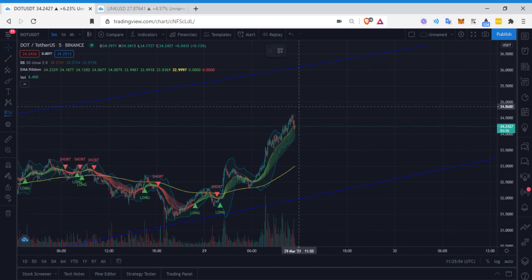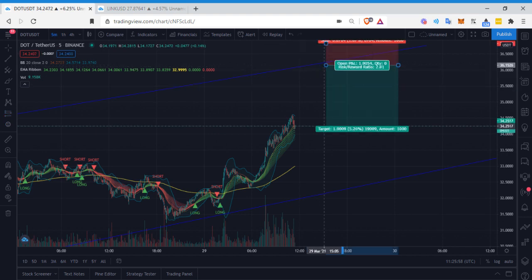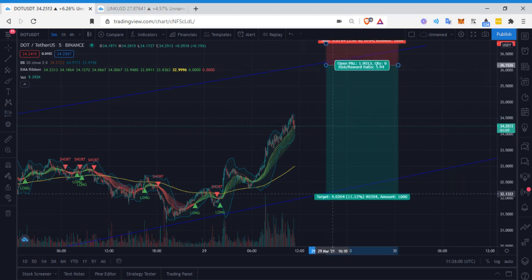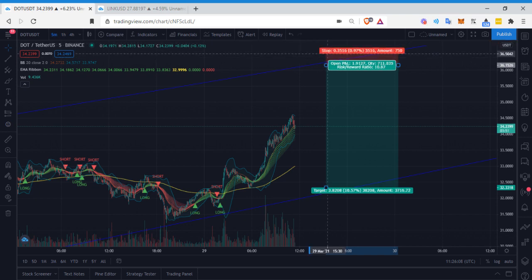So you would hit here. Maybe once it hits this level, if it does, you can set the target to around this level, I would say. You can see we would retest this level around 32? And then you'd set your stop loss very, very tight. That way if it breaks up, you take another trade, and your loss is a very, very tiny amount.